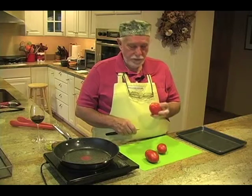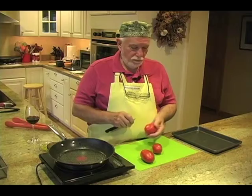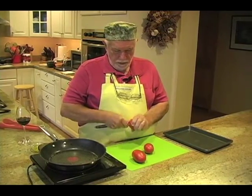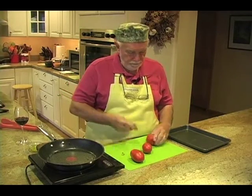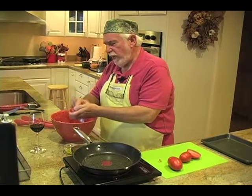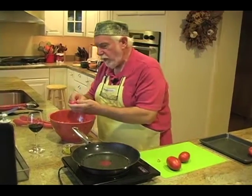Now I'm going to prepare the tomatoes for the pizziaola sauce, and I bought some plum tomatoes, and I was a little disappointed. They weren't quite as ripe as I liked them, so we're going to have to work a bit on this to get it right. Take out the core, slice it in half lengthwise.